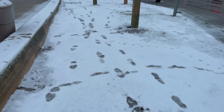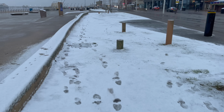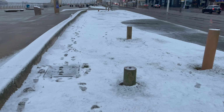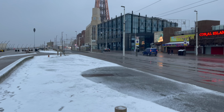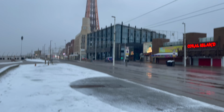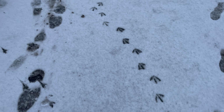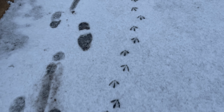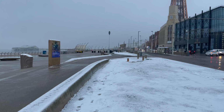But yeah, I'm just walking on what would normally be a lawn, and not surprisingly the snow sticks quite easily to the grass, but as you can see the promenade itself is pretty well gritted, so there's no snow. This is quite funny actually, look at the seagulls. You can tell where the seagulls have been, can't you? That's funny, that is. Anyway, let's go and check out the comedy carpet, shall we?